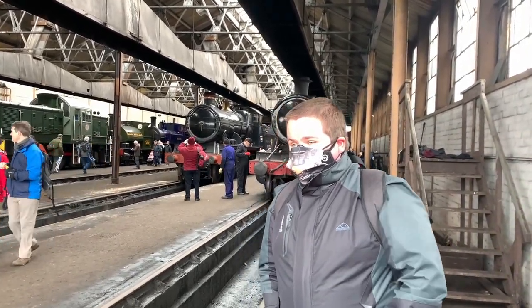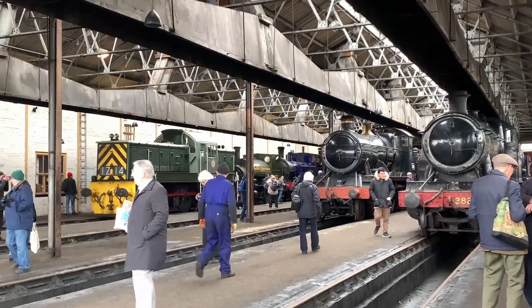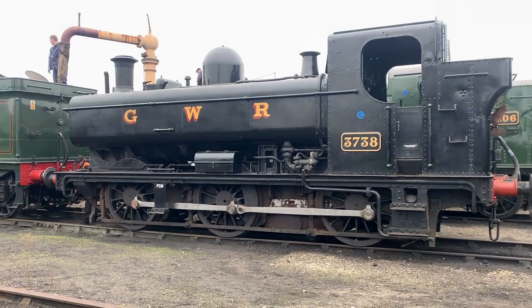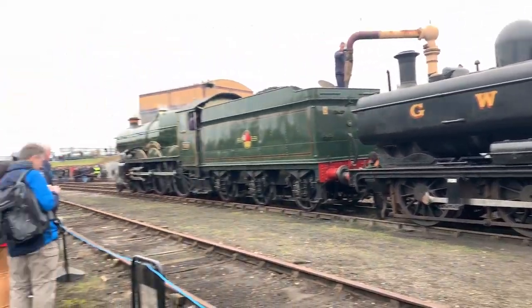Now that we've had a look at the engine shed, let's go and find the diesels. There we are, everybody. GWR Pannier, superior traction, superior GWR locomotive. I'm not going to forget the Pannier this time.